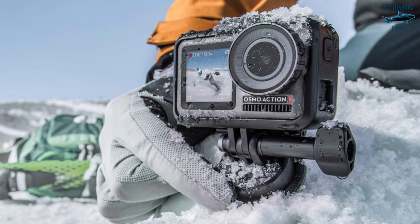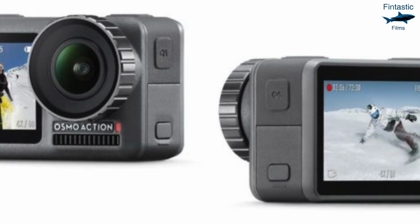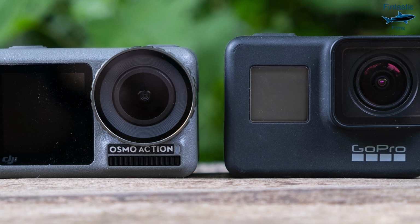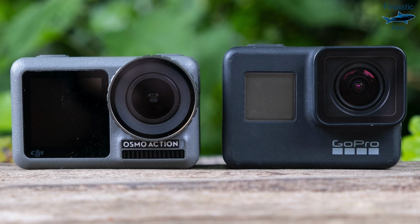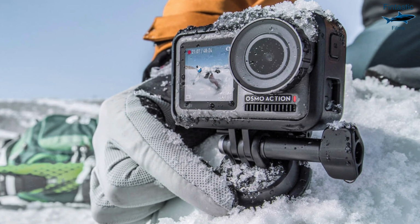Considering everything that this camera can do, that's a pretty great price. The Osmo Action can film video in 4K 60 and 1080 240, and those specs are insanely good. This camera also has an in-body stabilization that rivals GoPro's Hyper Smooth, making it easier to capture smooth shots. You can also use a lot of accessories with the Osmo Action, which helps make this a really diverse action camera.